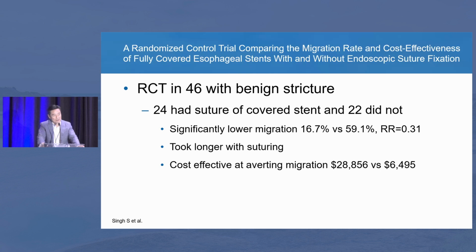This study looked at migration rate of fully covered stents, and it kind of makes sense. This is, I think, from West Virginia. They looked at fully covered stent placement, and randomized to either putting a suture or no suture. And as you can imagine, putting a suture took longer, but decreased the migration rate.